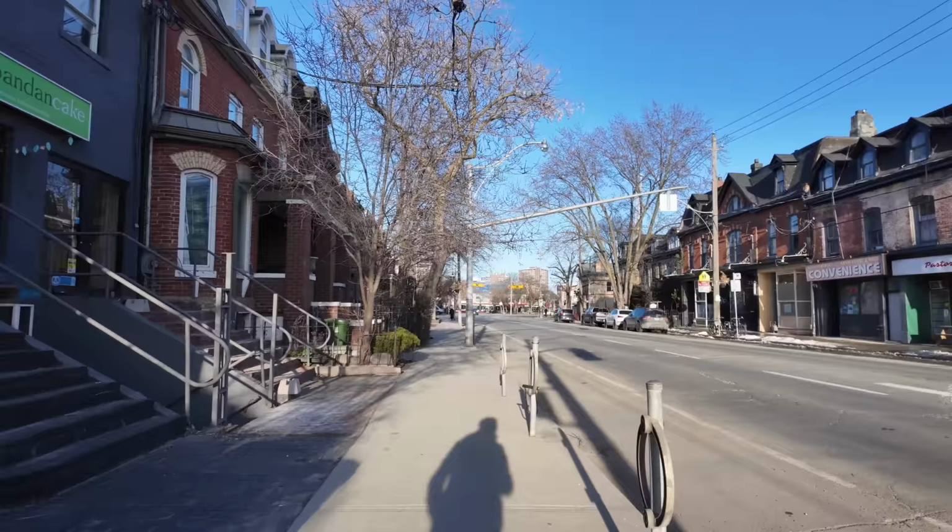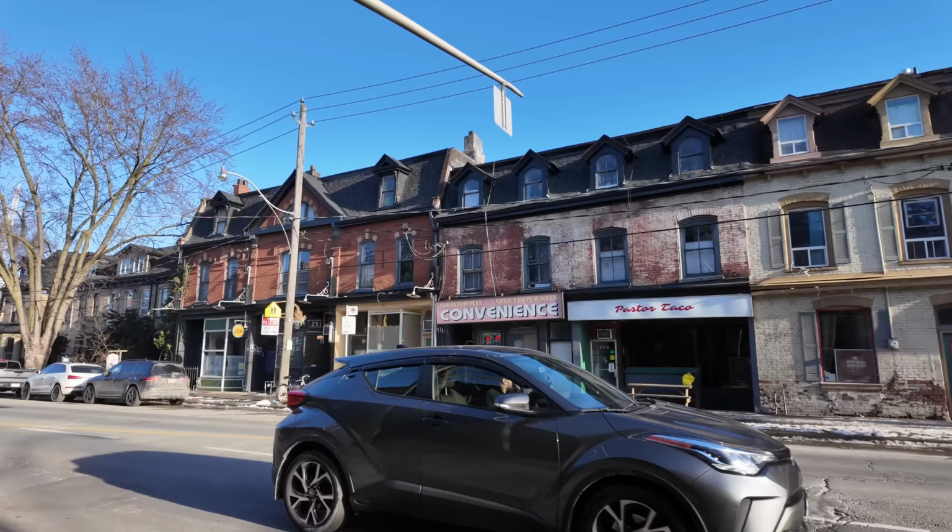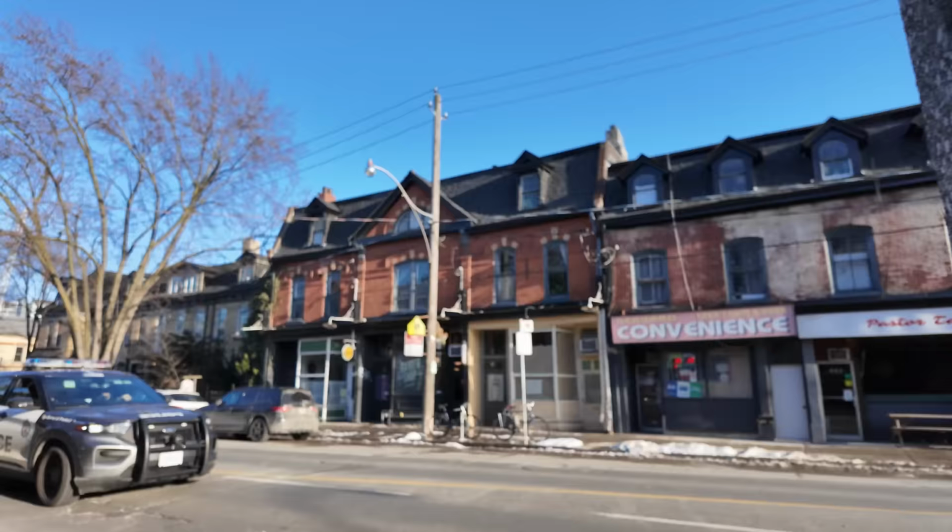There's some very rough looking retail spaces. Hester Taco doesn't appear to be open. Gerrard Convenience.